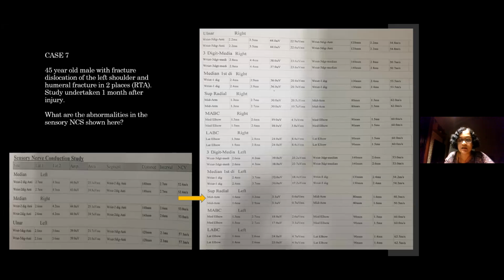So that's important. The only abnormality we have is the left superficial radial SNAP is showing a reduced amplitude. If you look at the rest of the SNAPs, I'm not going through each one, but the rest of the SNAPs are normal. The only thing we have is the left superficial radial is reduced compared to the right superficial radial. So again, we don't know whether that is a superficial radial only or a posterior cord as well, because we know he has a humeral fracture. He could have a brachial plexopathy as well. But the upper trunk is not involved. We know that because all the LABC and digit 1 SNAPs are normal, and the lower trunk is not involved because the MABC is normal and the ulnar SNAP is normal.